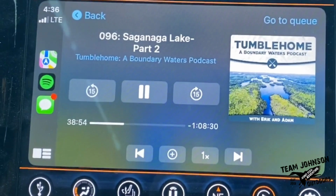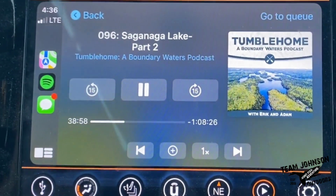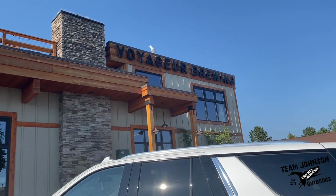It's a big, beautiful lake with incredible campsite opportunities. We're going to run down some of our favorites, and compare these guys' list to our list. Stop number 2, some supper and some beers.